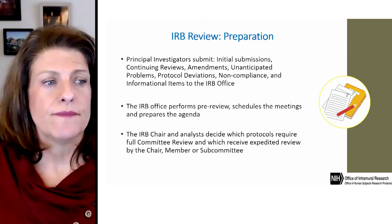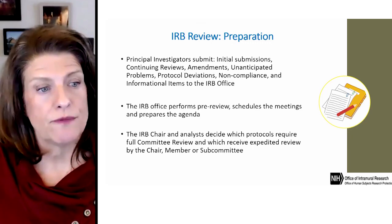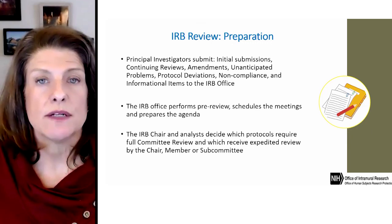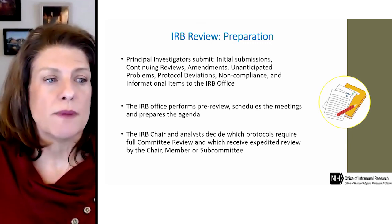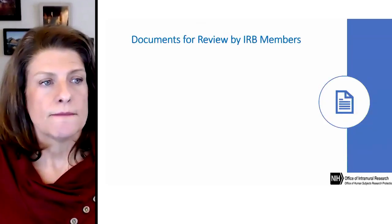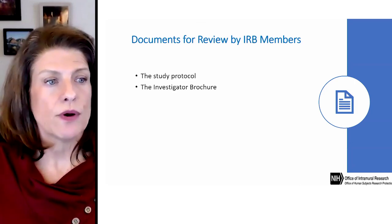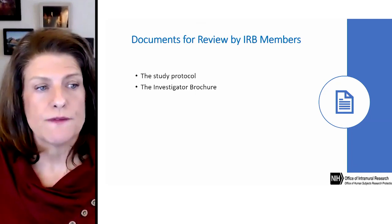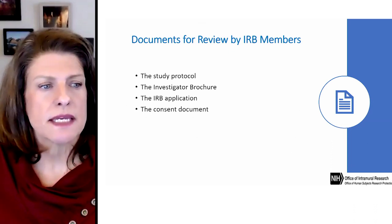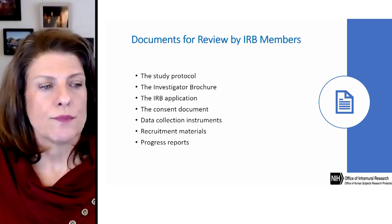They prepare the agenda, and the IRB chair and the analyst decide which protocols require full committee review and which are minimal risk to the degree that they can receive expedited review. And the expedited reviews are done by a chair or a designated member of the IRB. Documents that the IRB members review include the study protocol, the investigator brochure, if there's an investigational product, the IRB application, the consent document, data collection instruments, recruitment materials, progress reports.